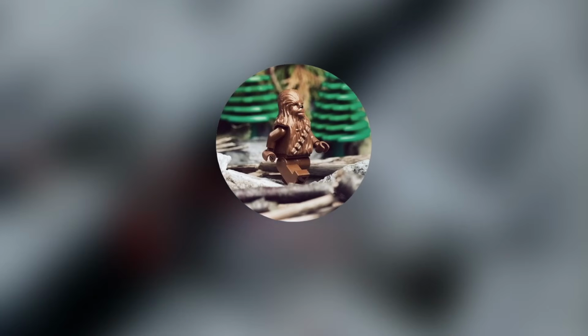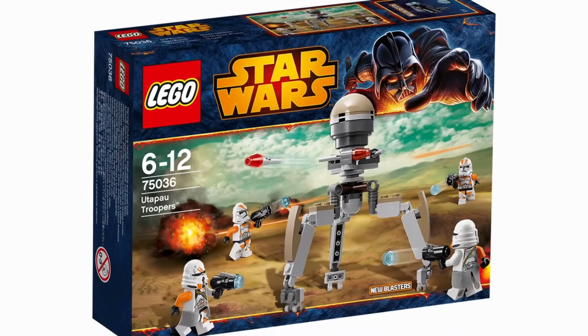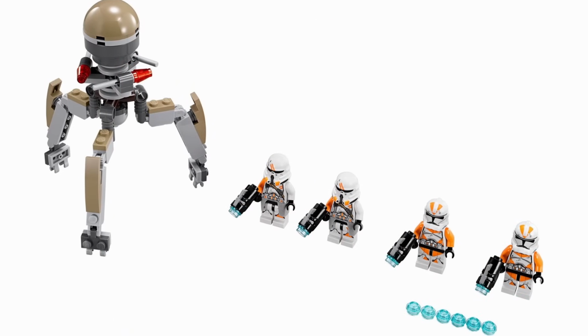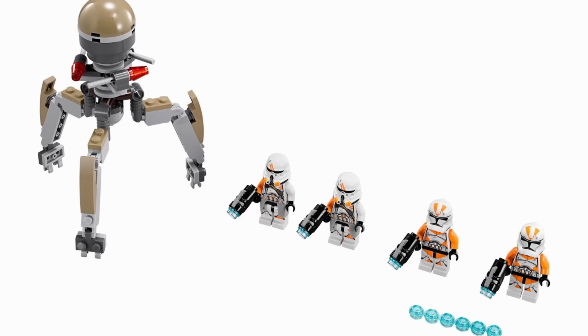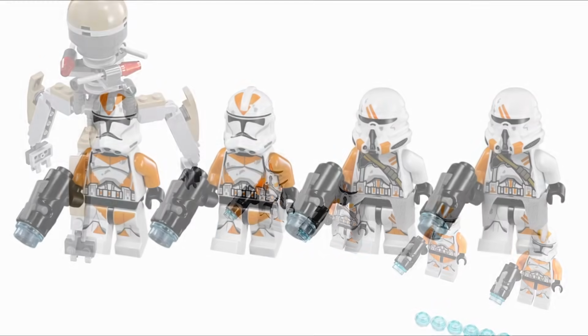Next up, at the number 2 spot, I have what is, in my opinion, the best LEGO Star Wars Battle Pack ever made, being 75036 Utapau Troopers. This set was released all the way back in January of 2014 with 83 pieces and a retail price of $13. I feel like I've talked about this battle pack quite a bit recently, but I'm going to talk about it again because it really is so good.